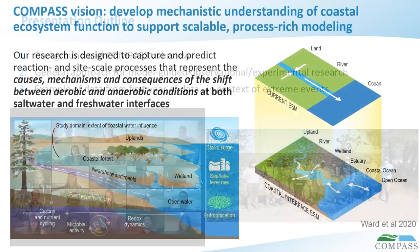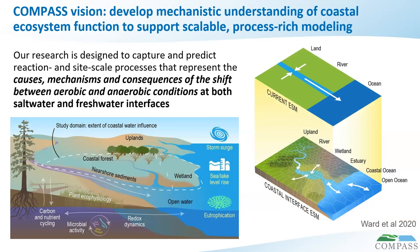So the large-scale vision for this project is to develop mechanistic understanding of coastal ecosystem functions needed to support scalable process-rich modeling. Our end goal is to represent the complexity of coastal ecosystems in global scale Earth system models. The top figure shows how we currently represent, or don't represent, coastal systems in these large scale global models. We have great land models, we have great ocean models, and we have some fresh water going into the ocean. This challenge isn't necessarily what COMPASS is undertaking. This is a larger mission of the Department of Energy.